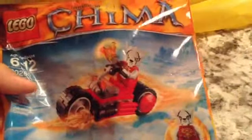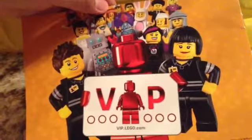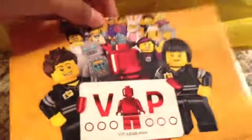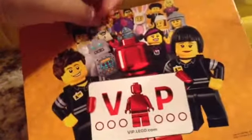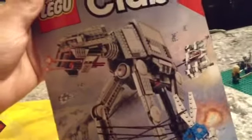Yep. Very nice. And I got this magazine right here. Very cool. Kinda looks like the Mr. Gold keychain. Well, not Mr. Gold, but it's like a gold keychain or something. And I got this magazine, as you saw in my previous Lego haul, this is the same one that I got, but oh well.